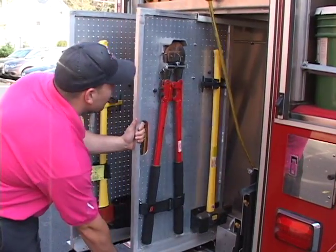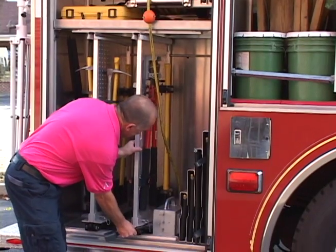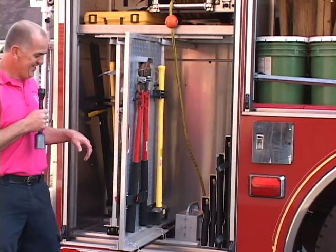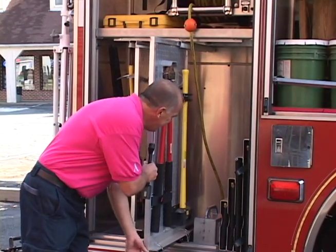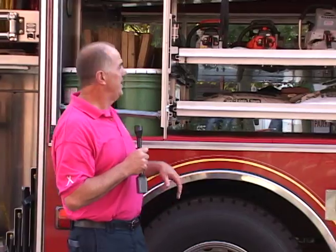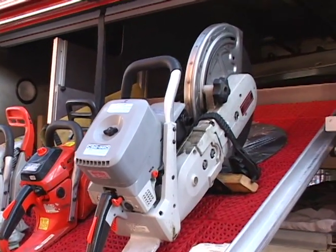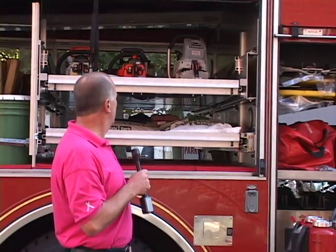Also, you have many tools, and most of them are used for cutting or opening things. That was our horn going off there. We have our saws up here for cutting. We have metal saws. If we have to get into a building that has metal doors on it, we can use that to cut them open.